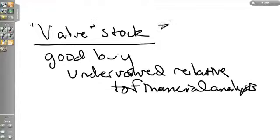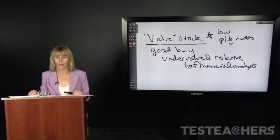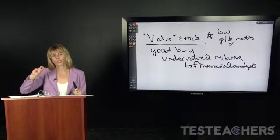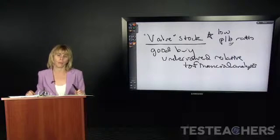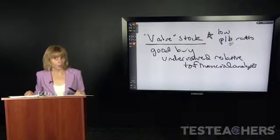The defining characteristic of a value stock is it has low price-book ratio. So the book value of the stock comes from the company's balance sheet. So the book value is actually found within shareholders' equity on the balance sheet. So this is a stock that, relative to the industry, is trading at a price-book value that's much lower than you would expect it to be. So it's a good buy. It's an undervalued stock. So value stock has low price book.